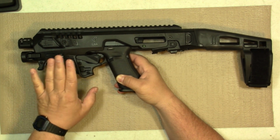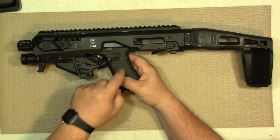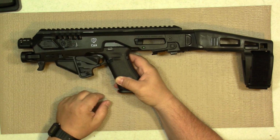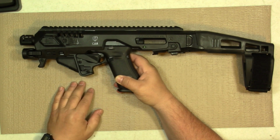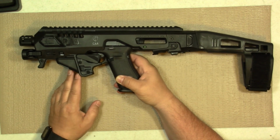Of course, installing that would be installing a vertical foregrip onto a pistol, which, unless this is registered as an SBR, would not be legal. You can't have a vertical foregrip on a pistol. Later versions of this do come now with an angled foregrip with integrated magazine holder. So there again, they kind of went backward and copied the MCK for that.